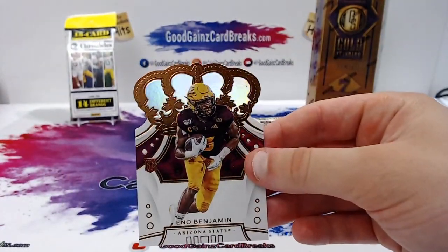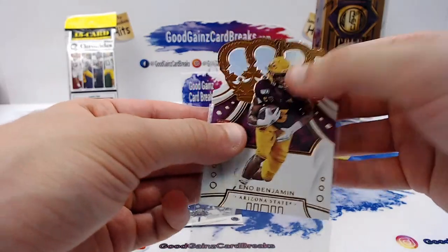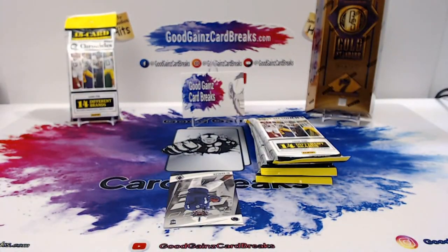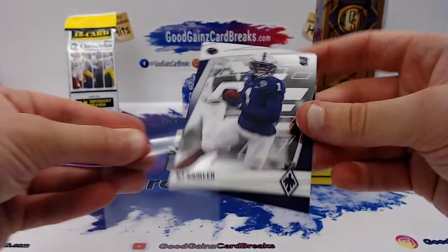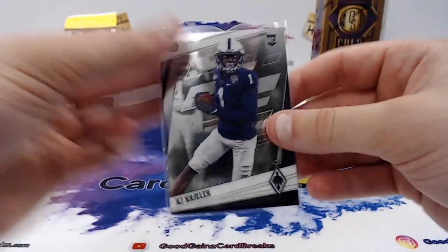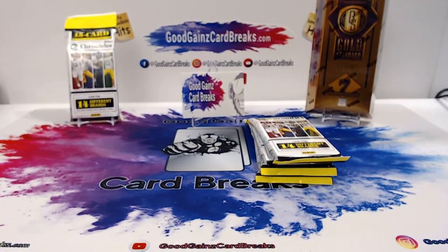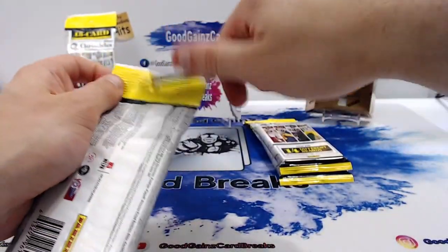Eno Benjamin for the Cardinals. And a nice rookie base out of Phoenix series. KJ Hamler, blue on blue there. Cool looking card. So that was a thick pack, but no bonus auto yet.